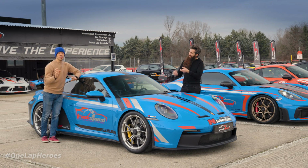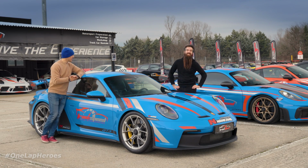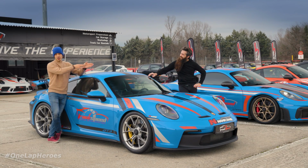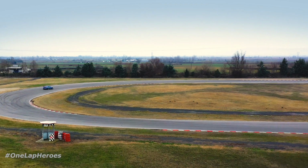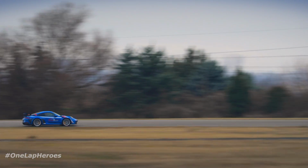You will see there is a huge difference. A picture is worth 1,000 words, right? You will want to see the onboard of the M2, and now you see the onboard of the GT3. It's very, very different. The limitation comes from a different place, and also I have to be honest.